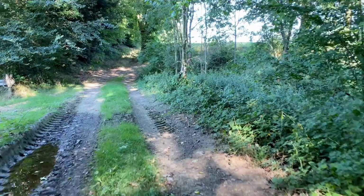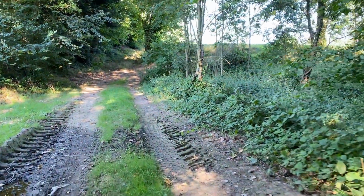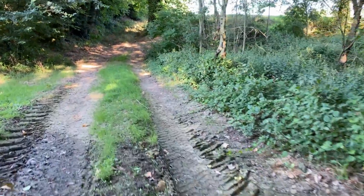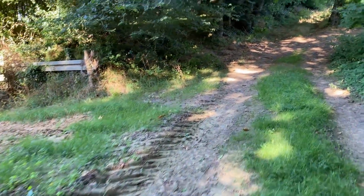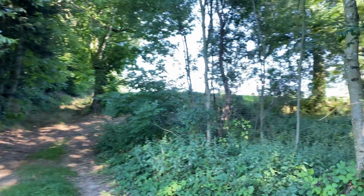Right, so let's get it out of the stream and continue with our journey round the property. Oh, I feel like I'm on an adventure and I haven't really even left the property, which is something quite nice about living in a place like this. So if we continue along this track, it should take us behind the forest where the farmer grows his crops.